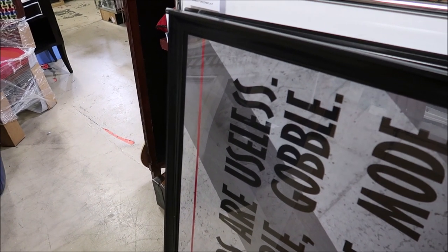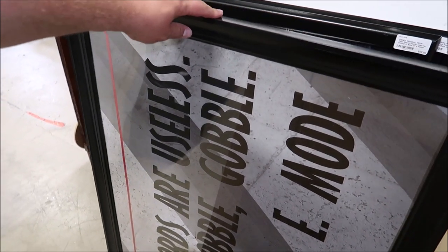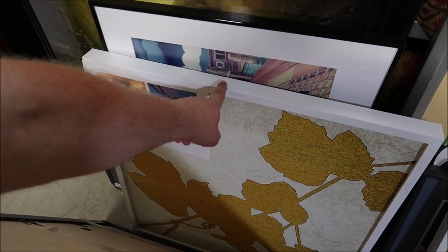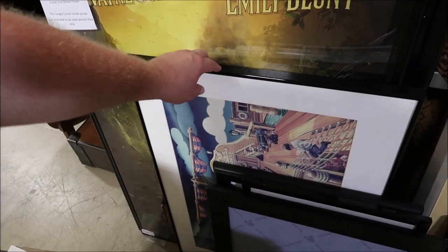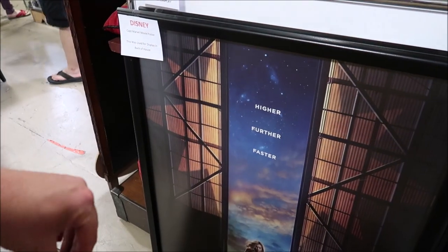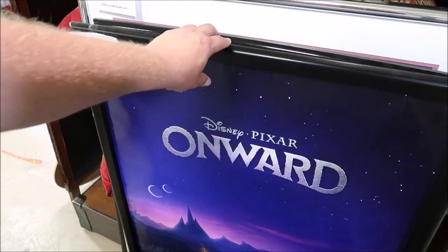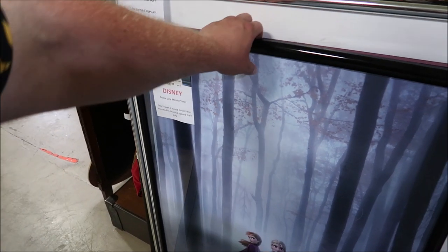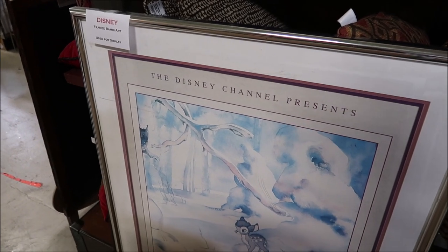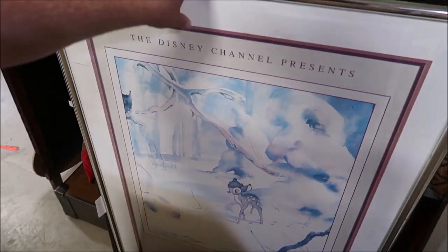Yes, words are useless. Gobble, gobble, gobble. Edna Mode. So this must be from the Contemporary right there probably. Ooh, some more Contemporary resort artwork. This is $98. And then you can see we have some, oh, Cruise Line movie pictures. The Jungle Cruise, Captain Marvel, Onward. So these are all from the Cruise Line. Frozen, that's very nice. Oh, and then a classic little Bambi artwork. I like that. I'm not seeing any prices on them though. The stickers might be hidden, but I don't want to move it around too much.